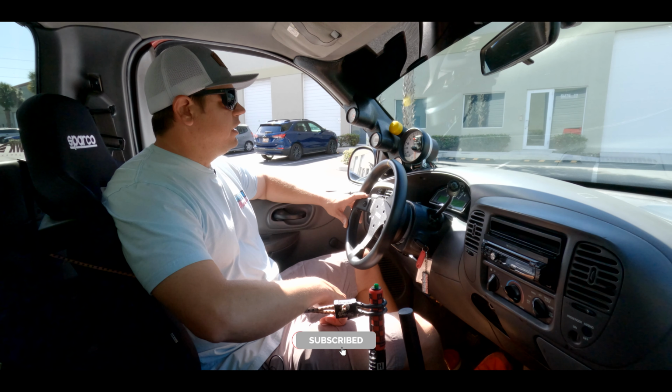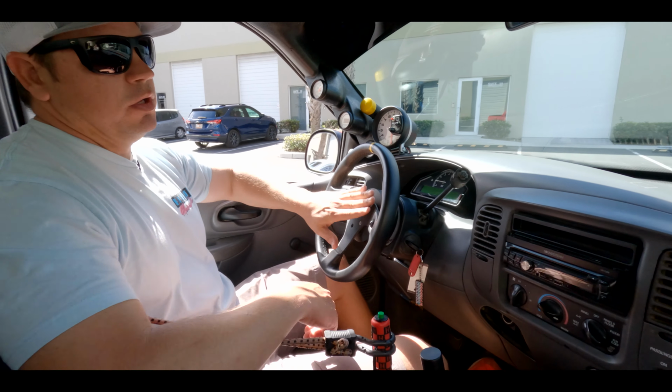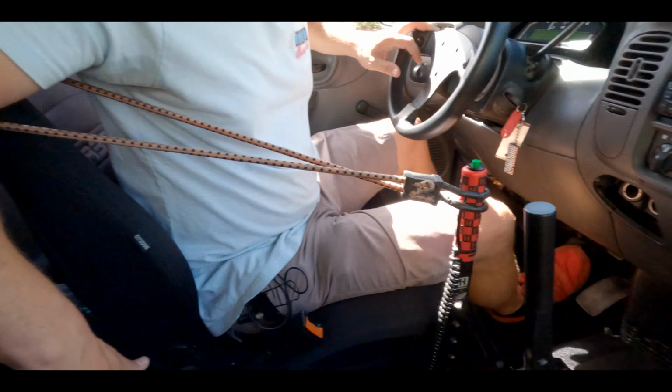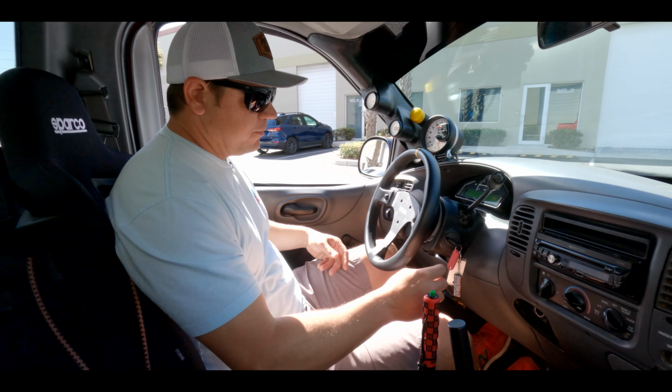We're inside the cabin right now. You could see all of your odometer gauges, Sparco steering wheel, Soundstream stereo, nice little MTX sub right here, custom shifter, custom handbrake. This is your emergency brake, by the way. So you remove that, you have your line lock here.